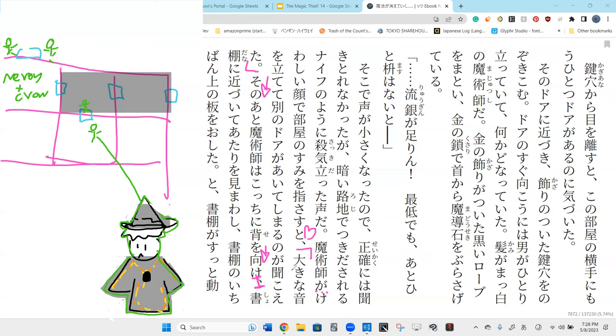Continue to kikoeta. So here he's used the verb kikoeta. And I'm guessing that eta means it's a passive verb. It's a jidoushi again, a self action. So he heard. I heard.